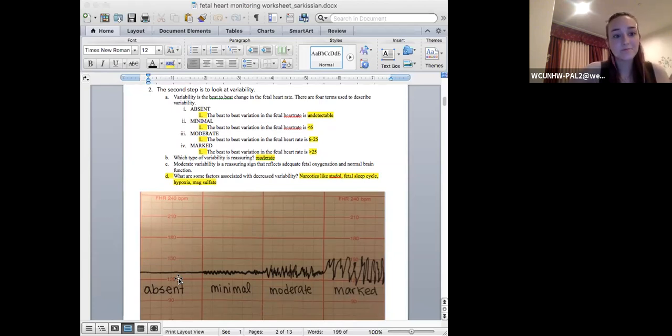Minimal can be okay. If we're giving mom Stadol or fentanyl in the latent phase of labor, which we do not give in active, we give it in latent to help with her pain, and we see an FHR with minimal variability, instead of getting concerned, we say, oh, it's a Stadol baby. Stadol can make the baby have minimal variability. They're basically lethargic. They're sleepy. They got meds.